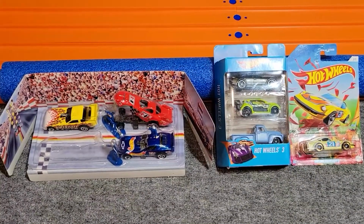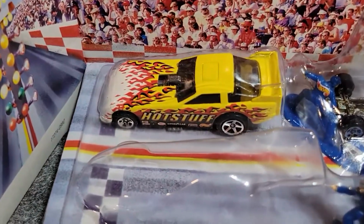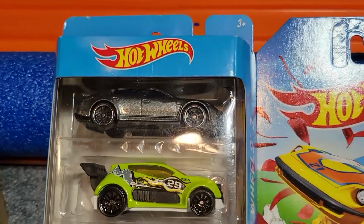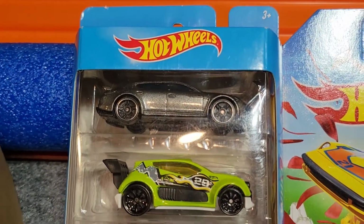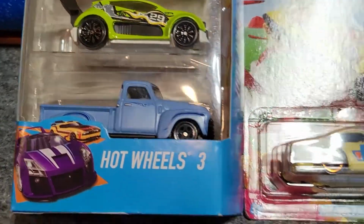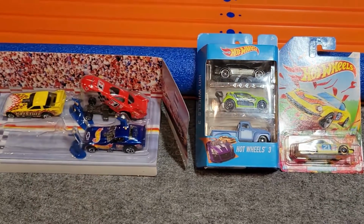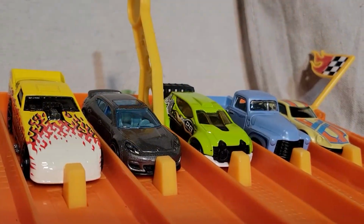Here's our next group. First off, we'll take out this Hot Stuff Funny Car. See how fast he is. Running against this 3-pack over here. Looks like we've got a rally car in the middle, coupe up at the top, and a truck here. Then a Nissan Fairlady Z. Okay, we'll line them up. They're lined up and ready to race.